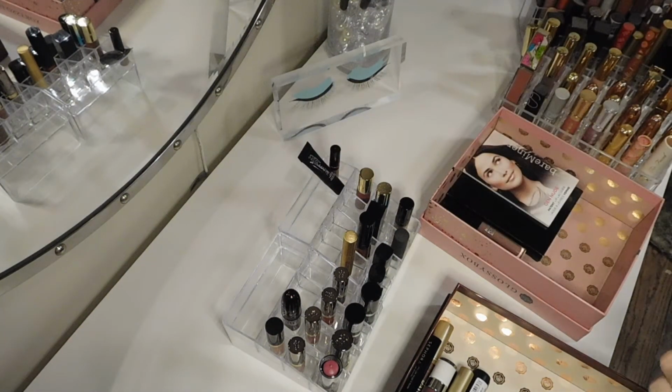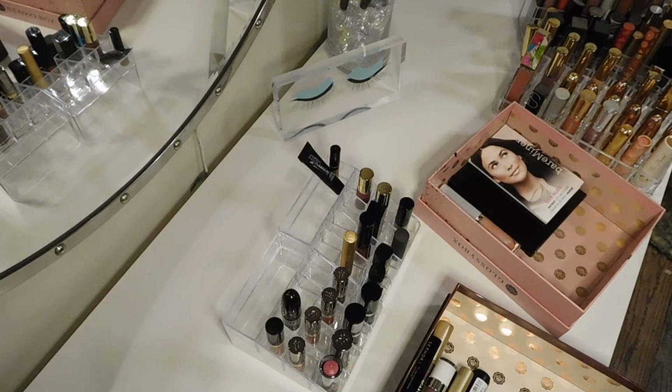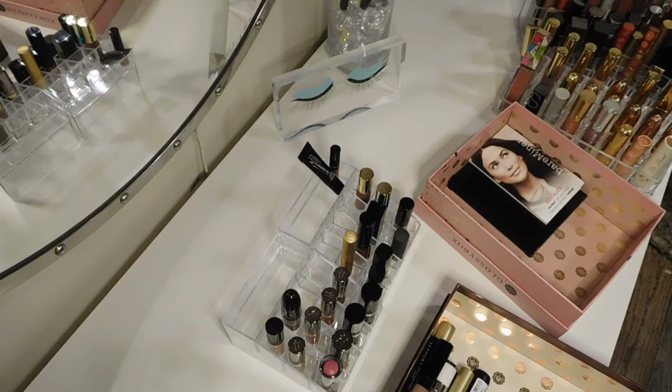What do you call them, like a point pack I got, and it's basically like a lip gloss that you squeeze out, and I never use this, and I'm going to go ahead and declutter that one, so maybe someone will be able to use it. This is Makeup Forever in shade 105, which again is one of my favorite colors, and this one's almost gone, so I'm going to keep that one because I've definitely used it a lot.